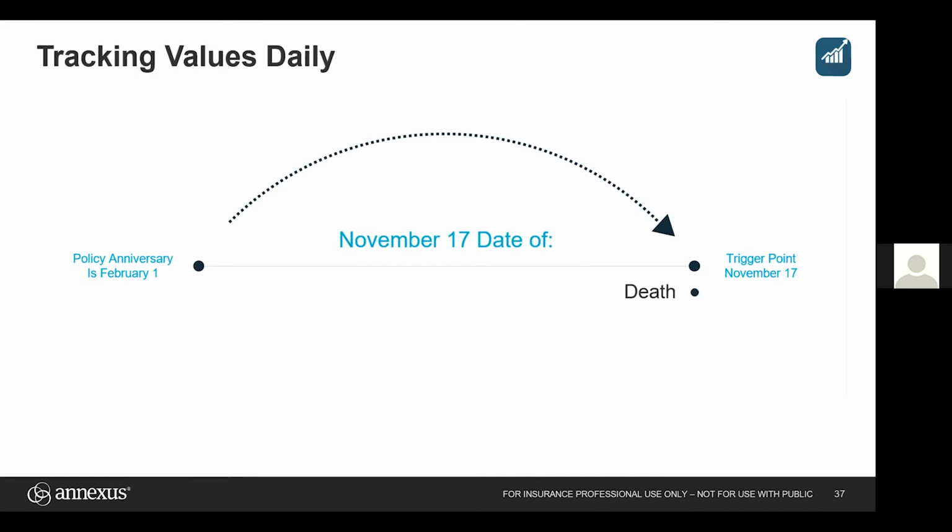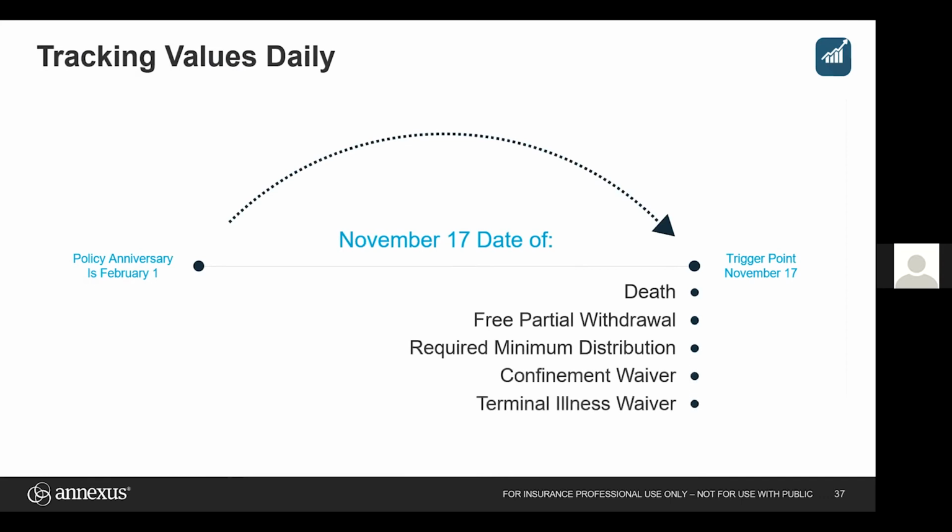But on top of that, they are also able to use that for withdrawals or a death benefit as well. So it's a really great option for your client to be able to take full growth of the index as it's growing and not have to wait for each anniversary date.